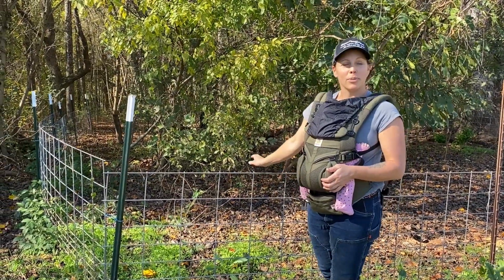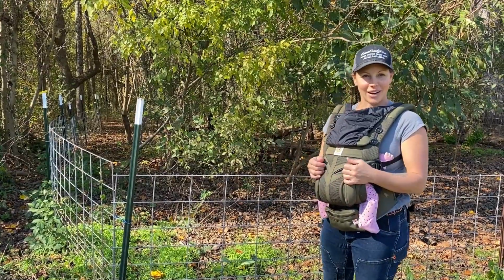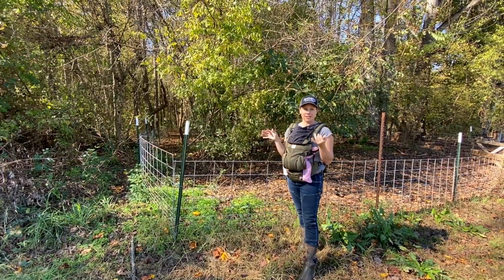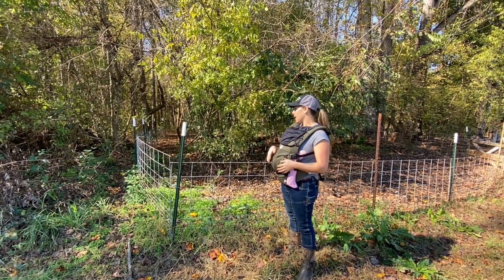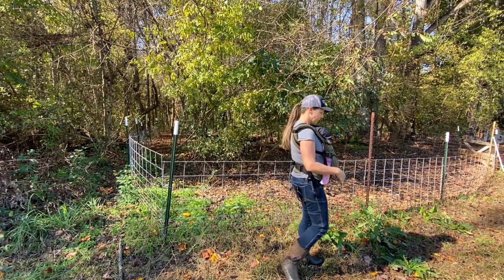And we light that wire up really, really hot. We want them to have a very negative first experience with hot wire. And we'll leave them in here for about a week or so, depending on the group of piglets and kind of their reaction to the wires. And then we can move them into portable netting systems like this group down here.